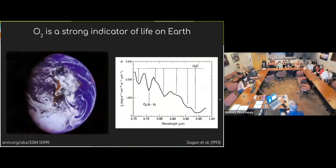We know that oxygen is a strong indicator of life on Earth because of this photosynthesis process. This is a nice example showing that we've actually looked at Earth's atmosphere from space. In 1990, we sent the Galileo space probe out to look at Jupiter, but on its way, it took a peek back at Earth and noticed this whopping O2 signature at about 0.75 microns. Basically, oxygen and methane in extreme thermodynamic disequilibrium in our atmosphere is an indicator that we can use to probe for biosignatures on exoplanets.